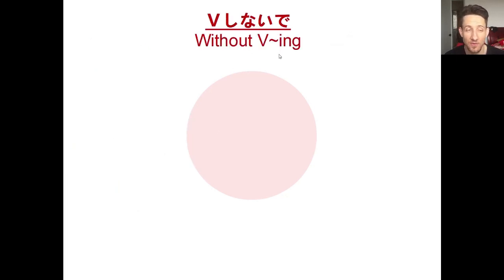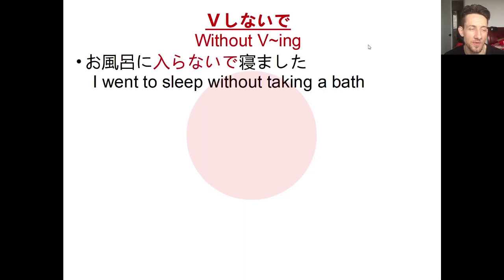So basically, without verbing. So here we have an example sentence. It says, お風呂に入らないで寝ました. So I went to sleep without taking a bath. So お風呂, of course, means bath. お風呂に入る means to enter the bath or to take a bath. So the ない form of 入る is 入らない. So we have 入らないで. お風呂に入らないで寝ました. So without taking a bath, I went to sleep.